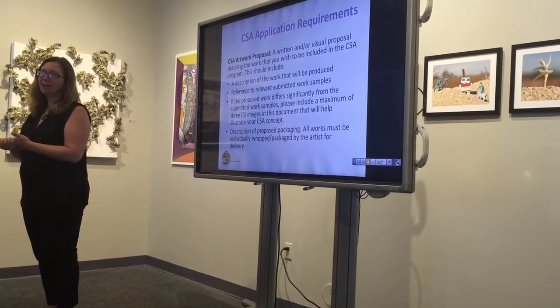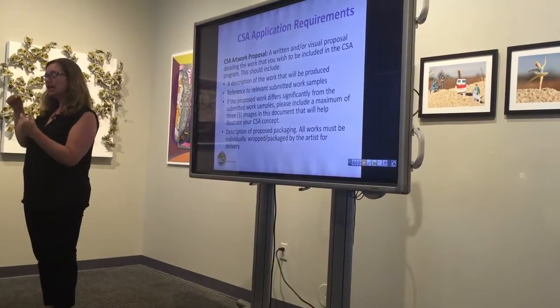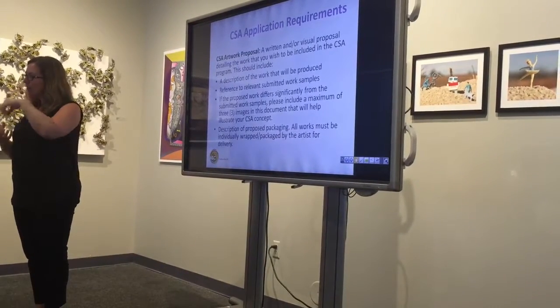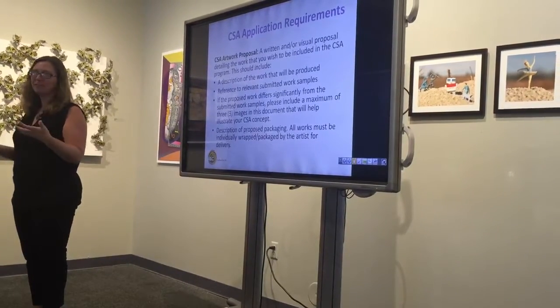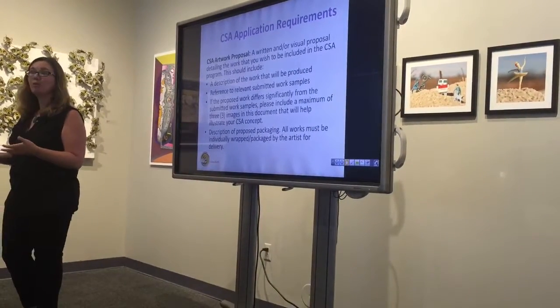This year we had an artist who is a weaver, and she did weavings that were inspired by birds, and she wrapped her weavings and put them inside a bird feeder for each of them, so they had to pull it out of the bird feeder as a way of really being creative and thinking about how they did their packaging to promote their art.